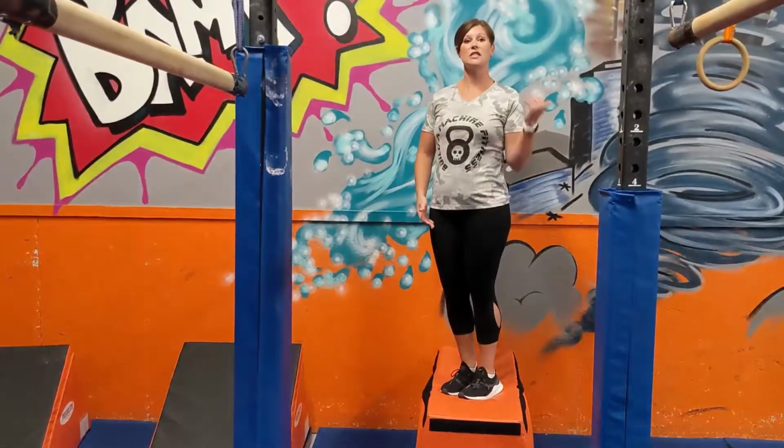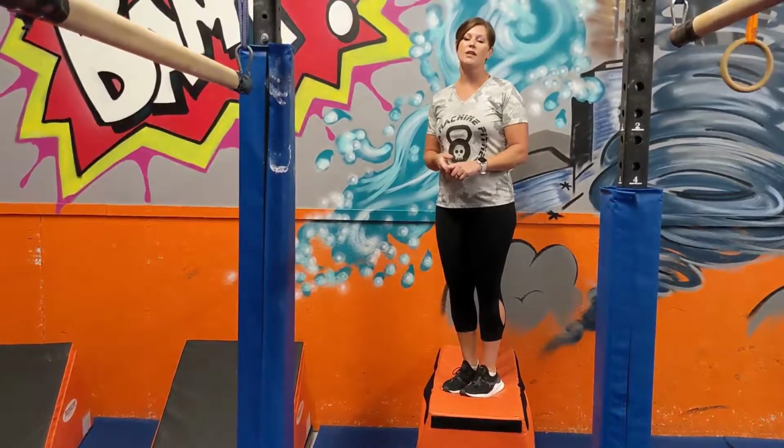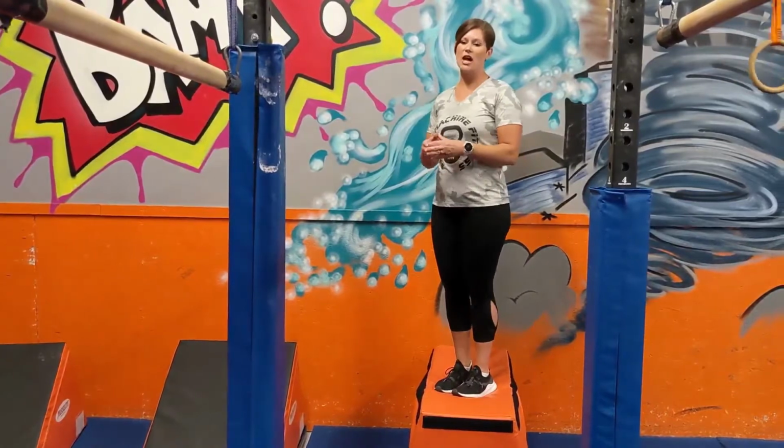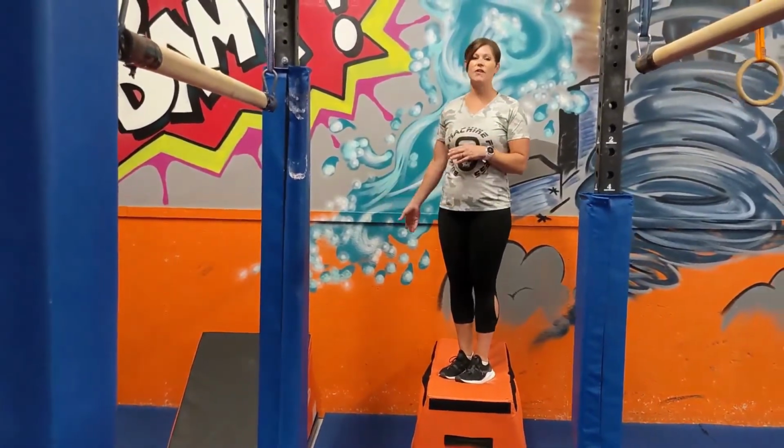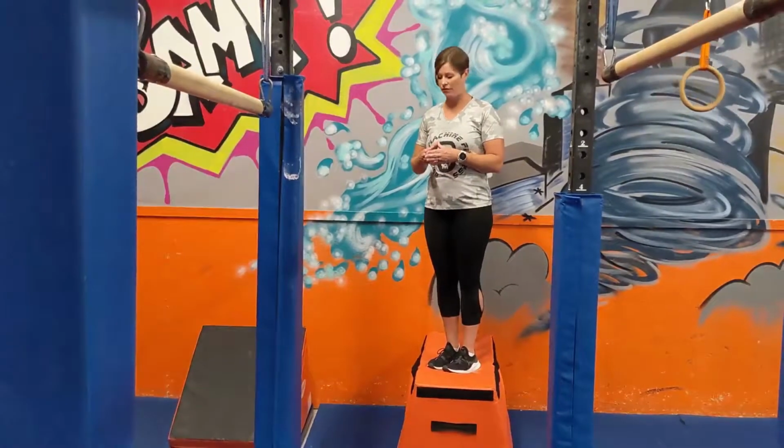Starting platform is the orange mat which you just finished your last obstacle on. Finishing platform is the orange octagon at the end of our sonic curve. It is hands and feet on all the steps within the curve.